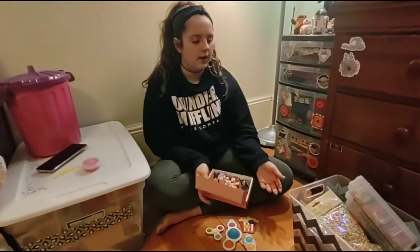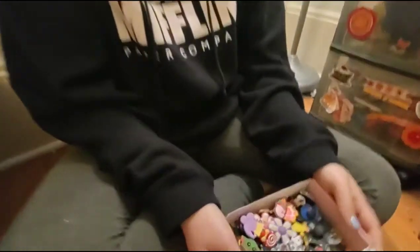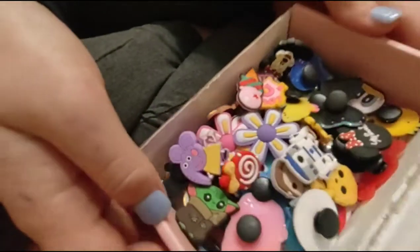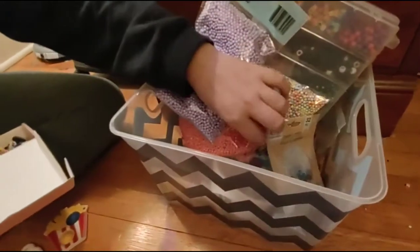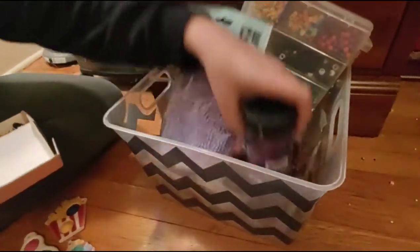These things don't need to be fancy. Most of this stuff we got at Dollar Tree, and then I have some gibbets. I collect them because I like Crocs a lot, and then I just have some balls, beads, these things, and different types of stuff. Oh, and glue. Okay.